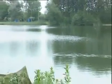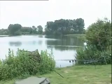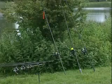Well, it just goes from strength to strength. I remember when Len first got them, those singles and doubles, and 10 years later you've now got 40 pounders in here, and some of the mirrors are so good looking that it appeals to people like myself. I can't understand why anyone would not want to come here, really.